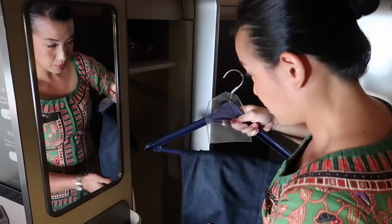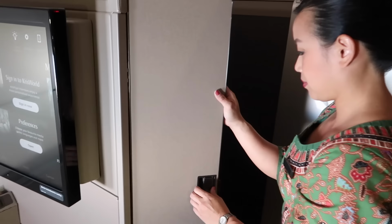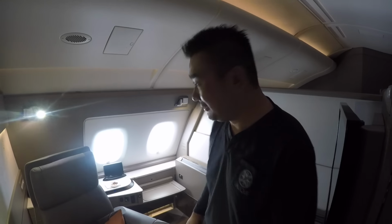I just changed in my own suite instead of going to the bathroom. I was too lazy. But with all the privacy, why would you leave your suite? This suite is so big. It's got so much personal space. You can have like 10 people in your suite, or you can have it all to yourself. Enjoy the space yourself.